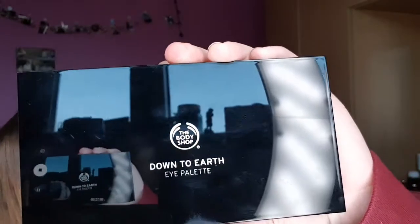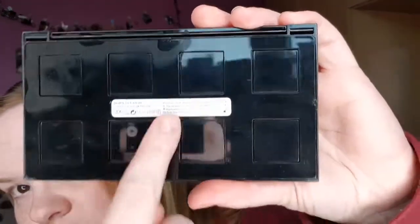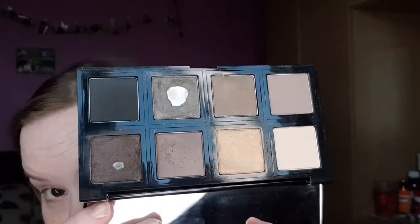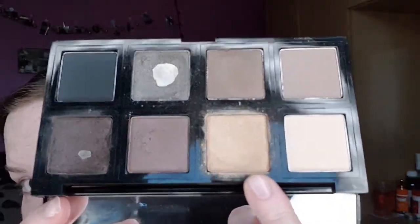Next up we have the Body Shop Down to Earth Eye palette, which I got for Christmas at the same time as the Too Faced cat eyes. I got these two together, and if I show you the back first, you can pop the shades out and add new ones. They don't have names, and this is what they look like, and as you can see, we've been loving those two, and these have been well used.